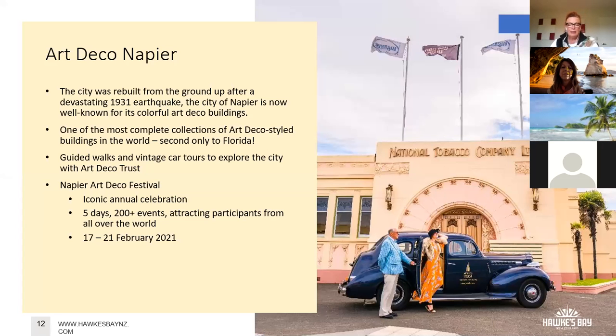Art Deco Napier. Well, Christchurch isn't the only place to have a devastating earthquake. This happened in 1931 in the city of Napier, which is the largest populated area of the Hawke's Bay. It's the city in Hawke's Bay really, and it was rebuilt from then, and you can't help but admire the very distinctive and attractive architecture that the town's been rebuilt in, the whole Art Deco style. So it's one of the most complete collections of Art Deco style buildings in the world, second only to Miami, in fact. So there's different ways that you can engage with it.